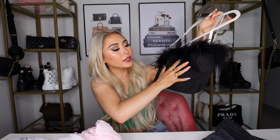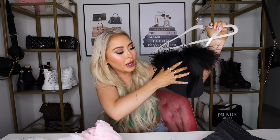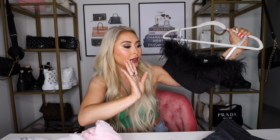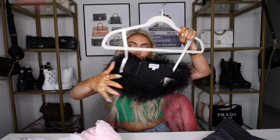Then I also got this Superdown little black tube top. It's got fur on it. I got this in an extra small. I do wish I would have gone up to a small. Still fits, but I wish I would have gone for a small. But I haven't worn it yet. I just thought it'd be really cute for a special occasion. It's literally getting fur all over me. That's the only thing, it sheds. They have this in a couple of different colors, I think, but super cute.